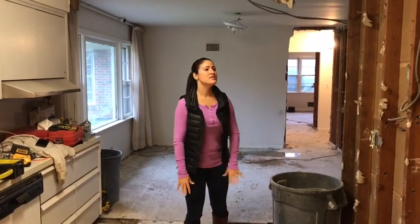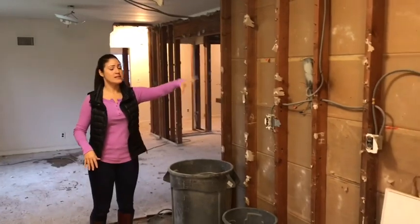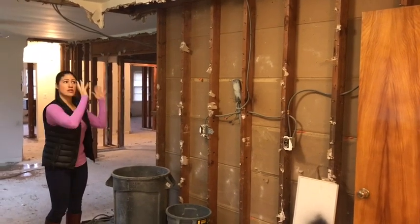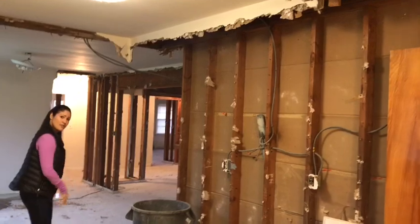But I wanted to show you a quick recap of where we're at visually. So we're in the kitchen right now, and all the appliances, which is really only a fridge and a double wall oven, and these old cabinets came down in preparation for this partition coming down in the future with the ceiling. Come this way.